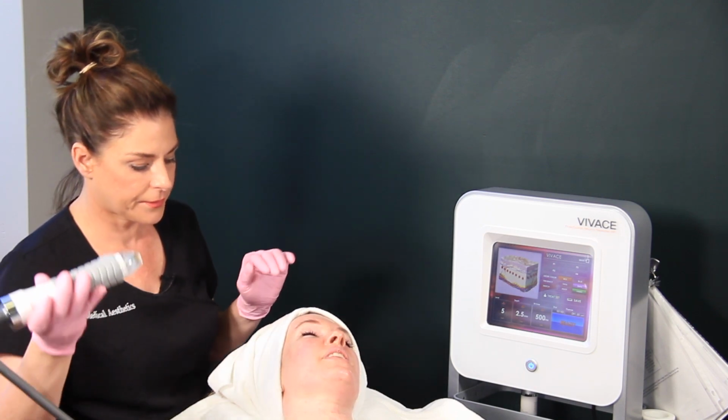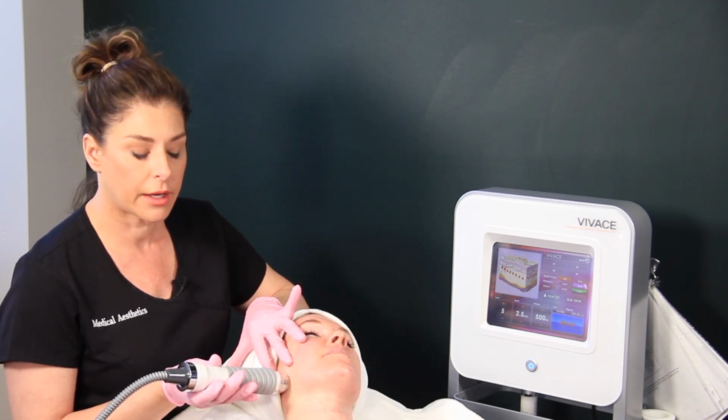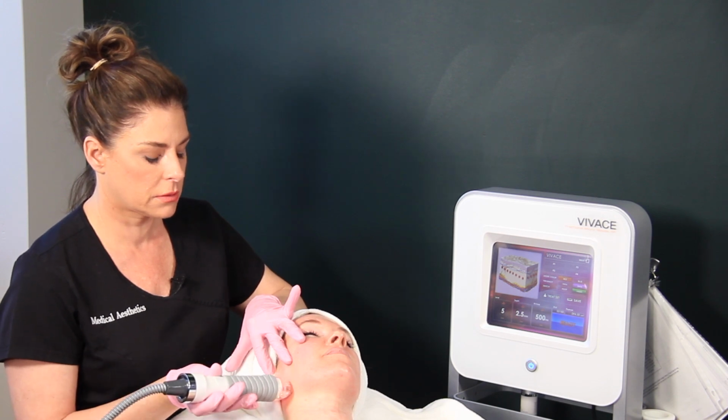Still doing okay? And what I mean is right in this area here. You want to stretch and hold the skin, especially if they're crepey in that area, because you want to get between those lines. You don't want to just be sitting on what you're seeing on the surface.